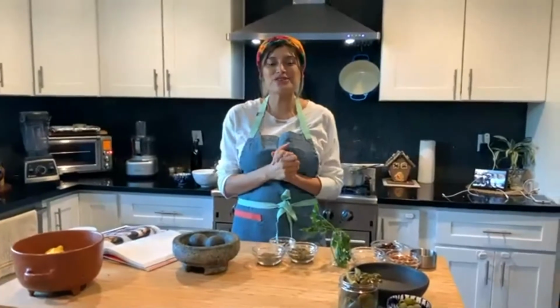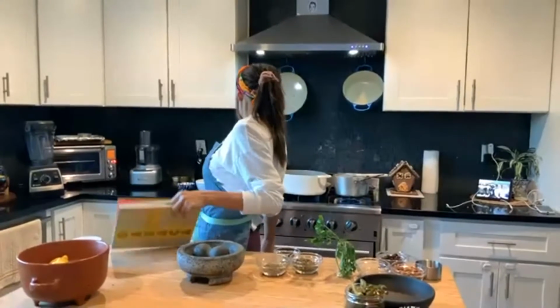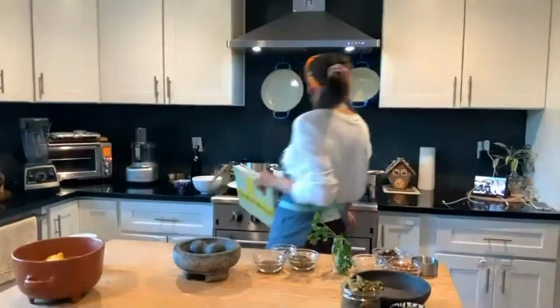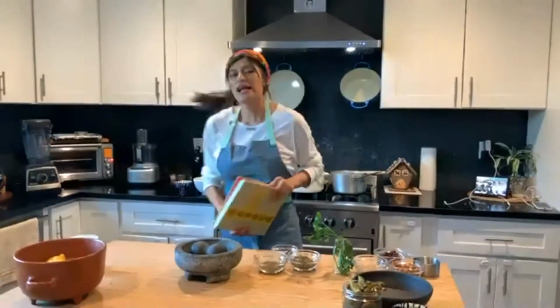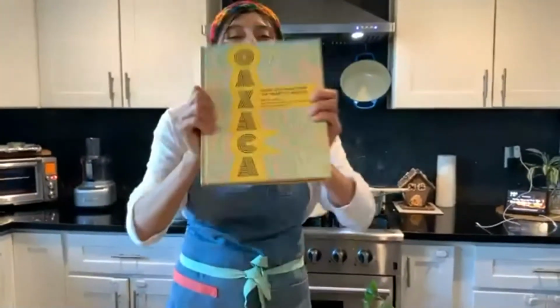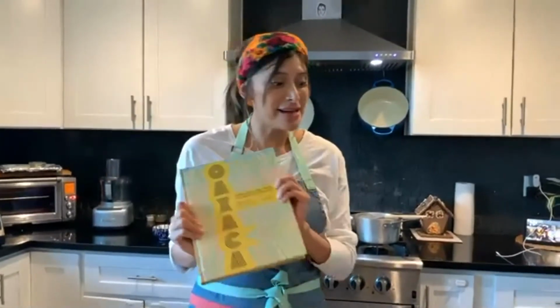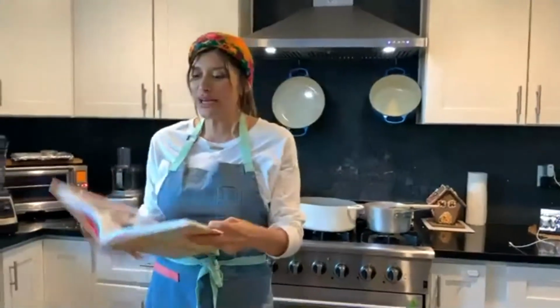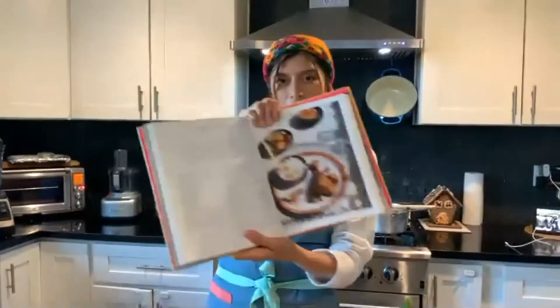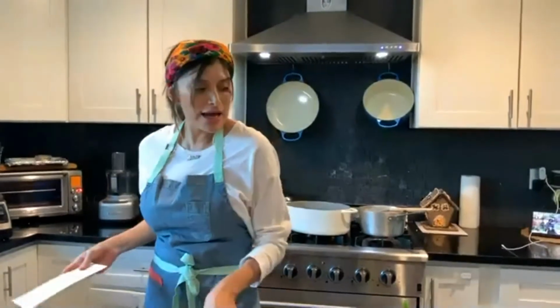Today we're here to make Estofado de Pollo. My stove is doing something. We're cooking out of our cookbook, Oaxaca, Home Cooking from the Heart of Mexico. I hope every single one of you has a hard copy at home. And if you don't, order one after this class. But I know you have the recipe for Estofado de Pollo found on page 184. You're following from the book. If not, I'm sure you have the recipe that was sent to you.